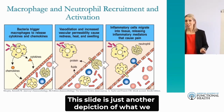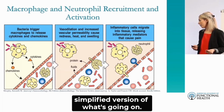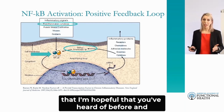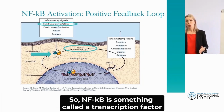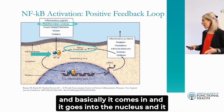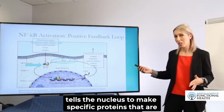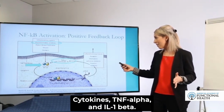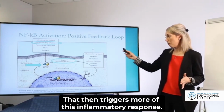This slide is just another depiction of what we just talked about, a little bit more simplified. NF-kappa B is a really important molecule that I'm hopeful you've heard of before, and if you haven't, I'm going to introduce it here. NF-kappa B is something called a transcription factor. It goes into the nucleus and tells the nucleus to make specific proteins that are pro-inflammatory, like we just talked about: the cytokines TNF alpha and interleukin IL-1 beta, which then trigger more of this inflammatory response.